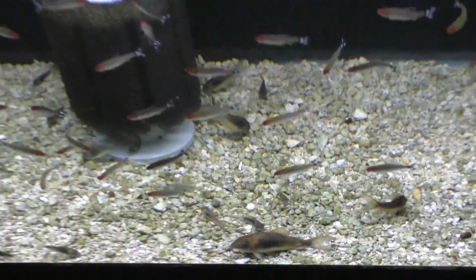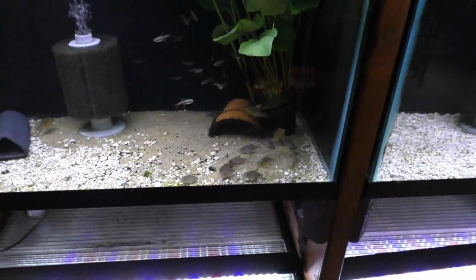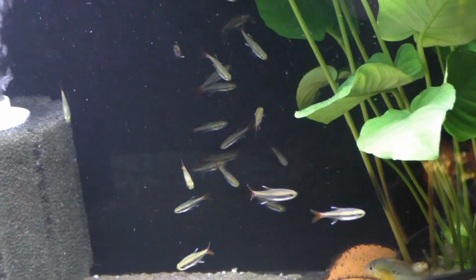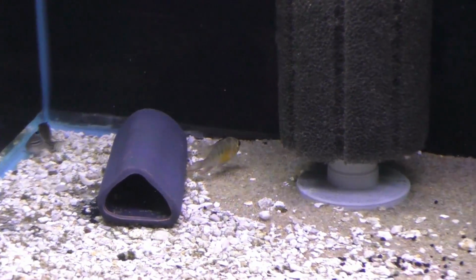Over here, we've got bronze cories and one of the tanks full of rummy nose. We sell a lot of rummy nose, so up here we've got Corydoras julii. We've also got some wild-caught tetras, Lorteuensis tetra. We've also got Bolivian rams in here, and then there's also pinstripe panaque.